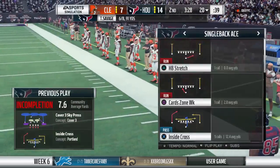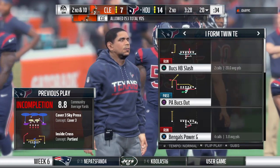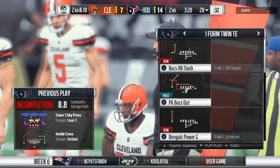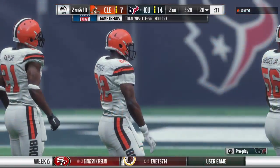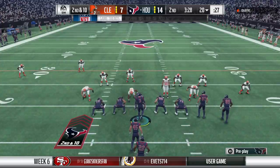And he rifles one incomplete. Let's face it, you can run the route tree as many times as you want, get in sync, practice it, do all those things. But once you get to game speed, it doesn't always time up quite that well. That one goes incomplete.